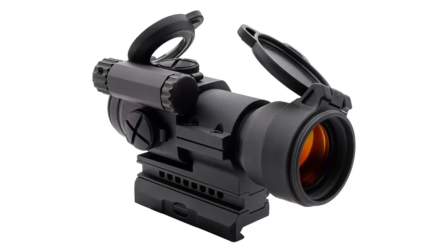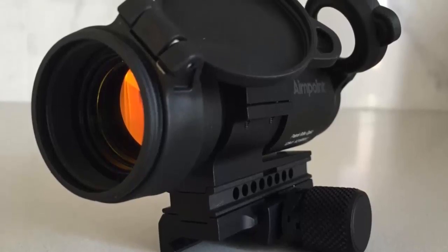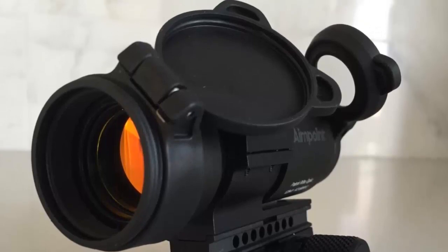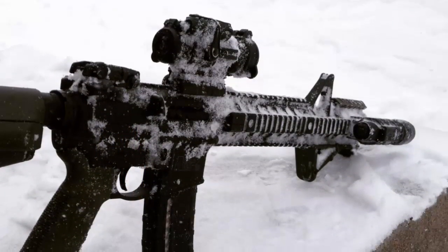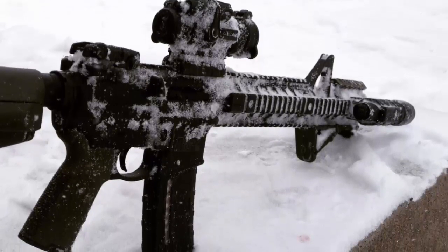The glass is decent, the turrets are audible, it's super durable, and the reticle is illuminated. It also comes with medium rings and picatinny brackets. At the price point, I'd personally spend the extra dollars and get a proven optic like Vortex or Primary Arms. However, if your wife is giving you the side-eye, then this scope will do just fine.